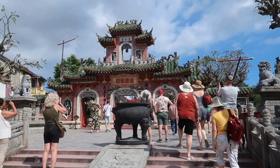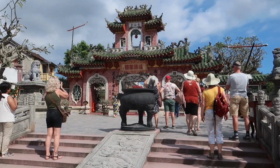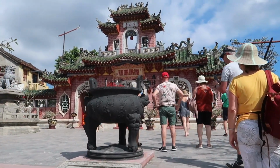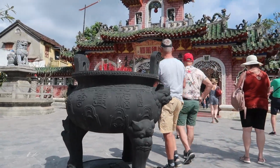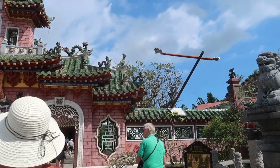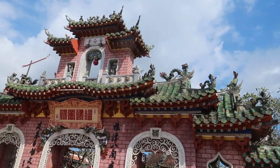Another popular attraction here, it's the Japanese Assembly Hall, I believe it's called. I'm not sure exactly what its purpose is, but definitely has some interesting architecture.